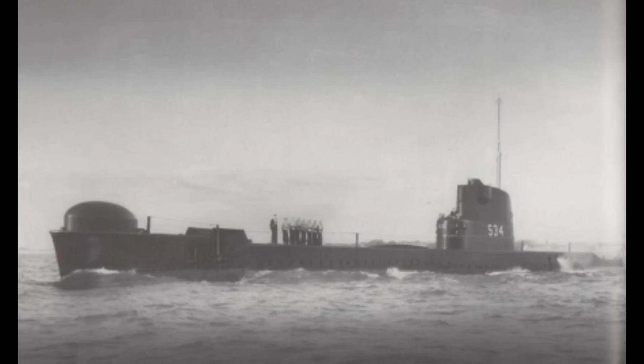So yeah, the Royal Navy definitely had a similar program, obviously not quite as extensive as the US Navy's, because the US Navy had a lot more submarines to modify apart from anything else, but it certainly did exist in some way, shape or form.